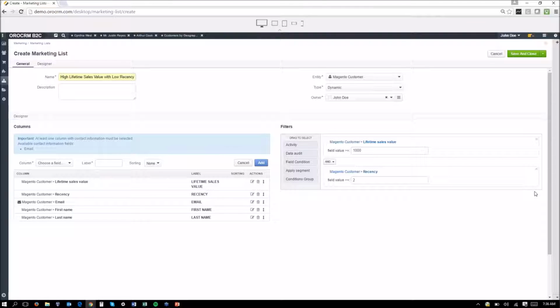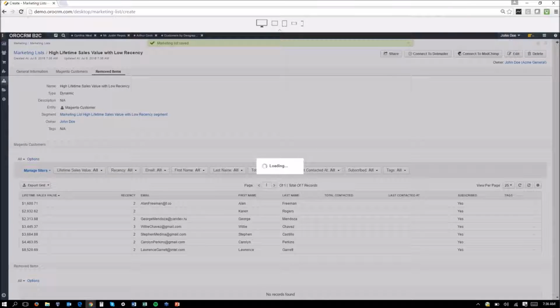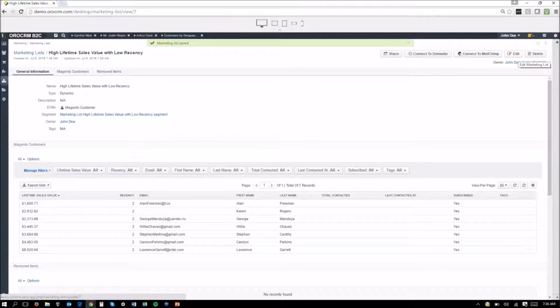So you can begin to categorize customers based on where they spend time on the website, based on their behavior on the site, based on their purchase behavior, based on their lifetime sales value, based on how recently they've purchased, and any other parameter you care to track and measure. You can actually begin to segment out customers.